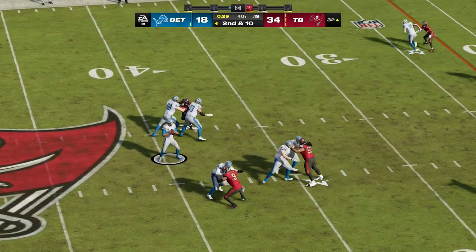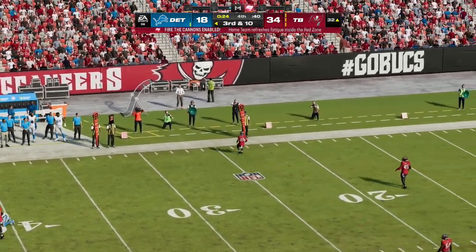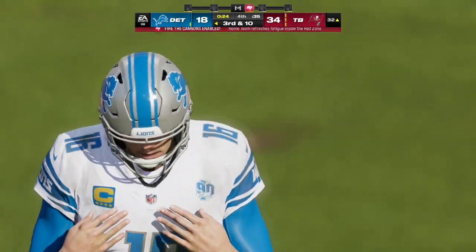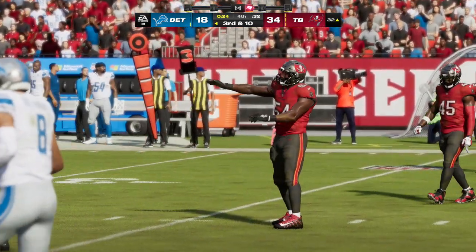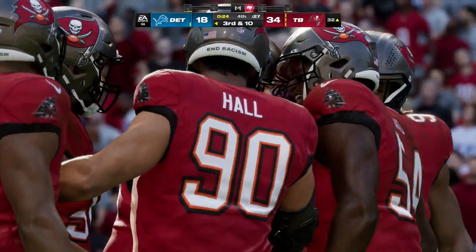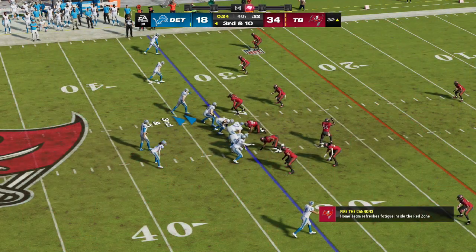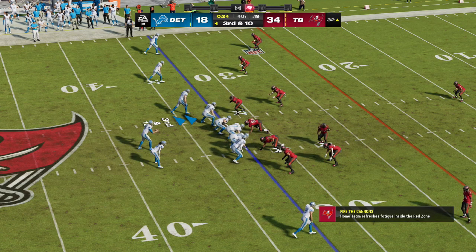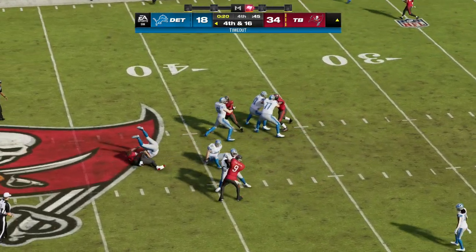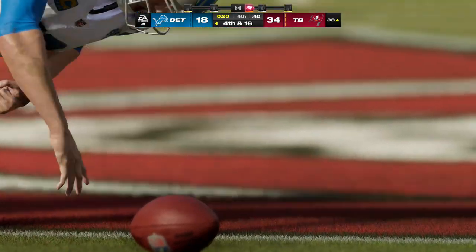Out of the gun, Goff. And that's incomplete. Not only did he have a chance to scan the field there, it felt like he had a chance to scan it twice. The protection was that good. Unfortunately for him, the coverage downfield, equally good. Well, this crowd is making an impact right now. 3rd and 10. Now Goff. Under pressure, and he will go down. Sacked back at the 38.